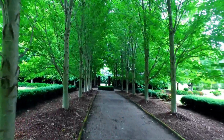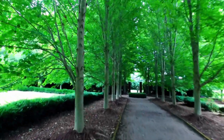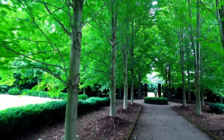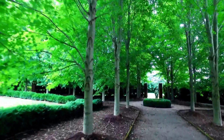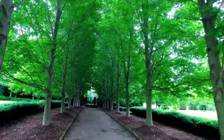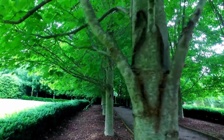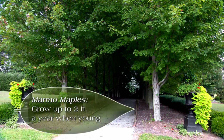The first thing that you generally notice is the alley. It's maples. It's been here 7 or 8 years. They've made a beautiful canopy that you can walk up. We thank God for the Marmo maples. They are a very fast-growing maple.